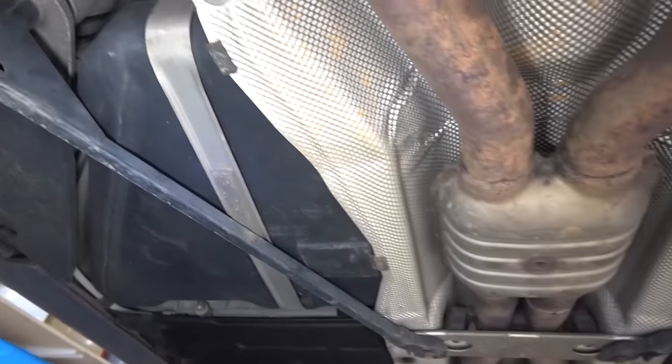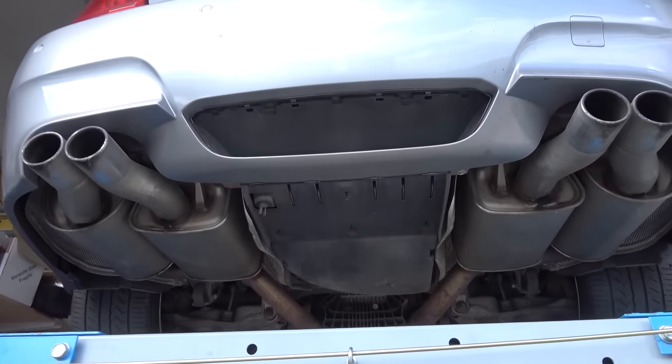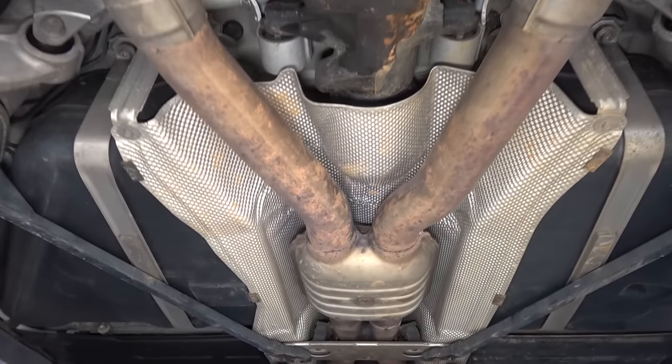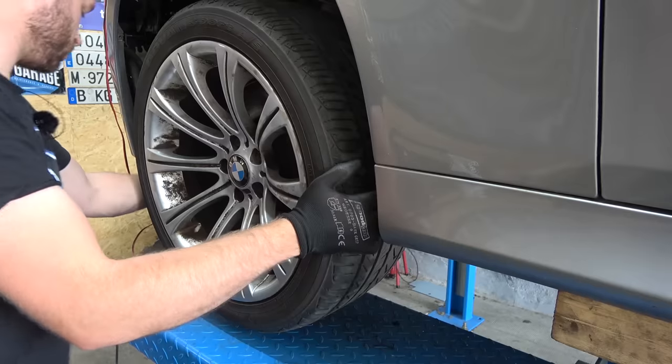Fuel tank looks good. Actually, this car is really clean underneath. This is really refreshing and nice to see. The floor is nice. Original exhaust. To be completely honest, I was expecting it to be a lot worse underneath. But this is really clean considering the age and miles that this car has. All right, I think now it's time to check how much play we have in the wheels.